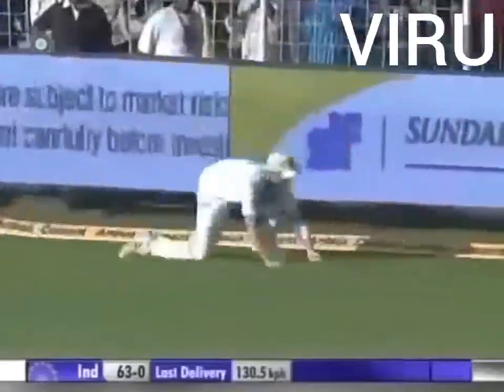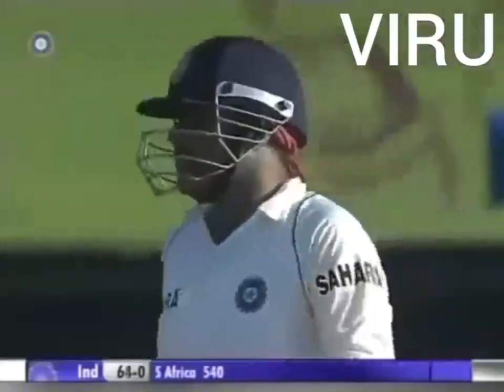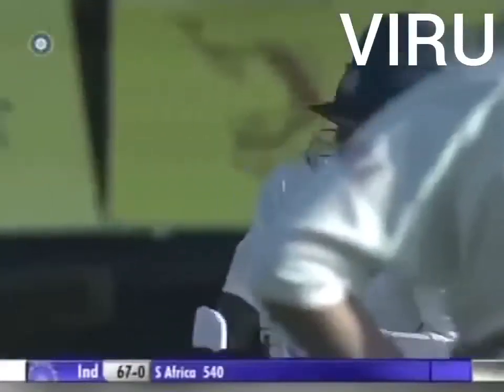Bit of work to do. They'll strain the fielder, but the ball will win the race. It's one of the quickest outfields you'll ever see.